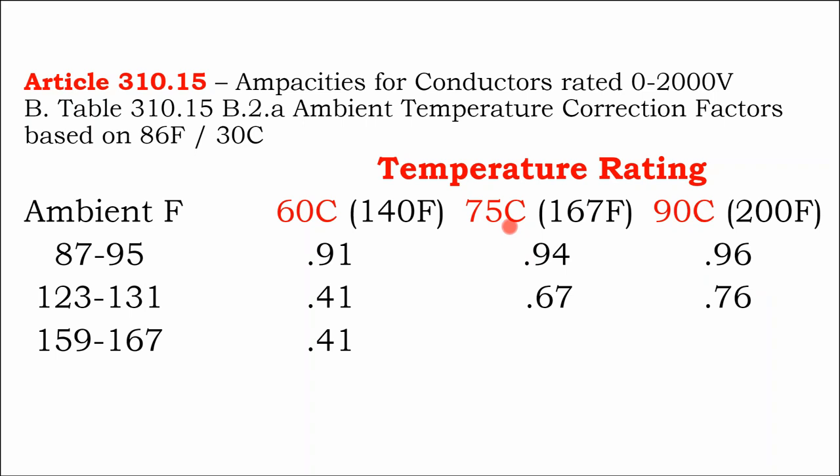If I'm using 75C rated cable, here's the thing. 90C, or 200 degree Fahrenheit cable, is rated for 200 degrees Fahrenheit, so it can operate when ambient temperatures are 120 to 130 without issue. With 75C and 60C, you can say, okay, it's rated for 167 or 140, so surely it could go into an environment whose temperature is less than the temperature rating of the wires. Well, you're forgetting a few things. A black wire can absorb heat, and then there's the heat of the electricity flowing inside that wire.